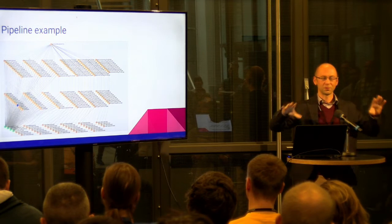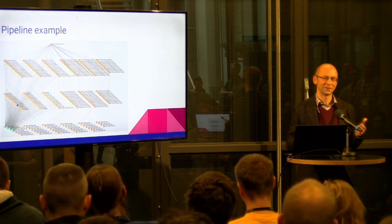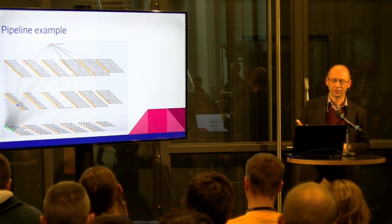And that's very nice, because even if you have a Hadoop cluster with redundancy and everything, Murphy's law tells you there's always something that goes wrong. And in this case, if any of those nodes goes wrong, it will pick it up again and repeat it, or if you restart the job, it will just execute the parts that are required to be executed.